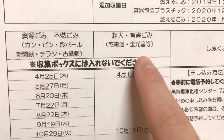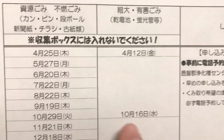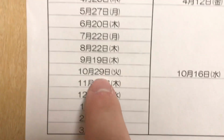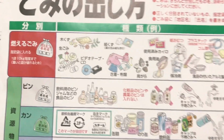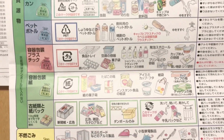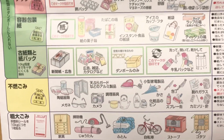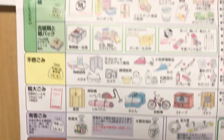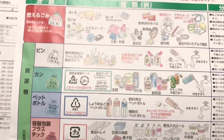And then this is for another kind of trash that I'm not exactly sure about, but the day I have to worry about is the 29th. And if I miss that day, I can't throw it out for a whole other month. So it's very, very stringent on when you can throw it out. But on top of that, we have what you can throw out. They list everything they need and which kind of bags, and they are color coded, as you will soon see. Very, very stressful.